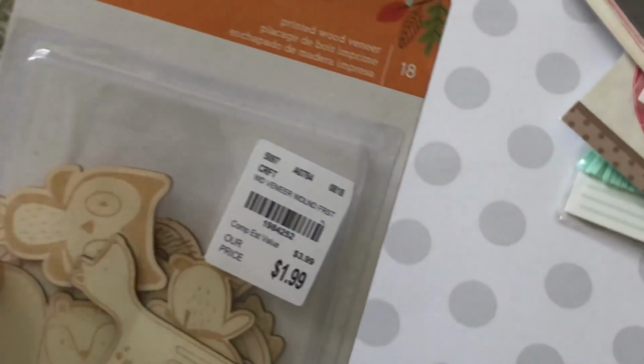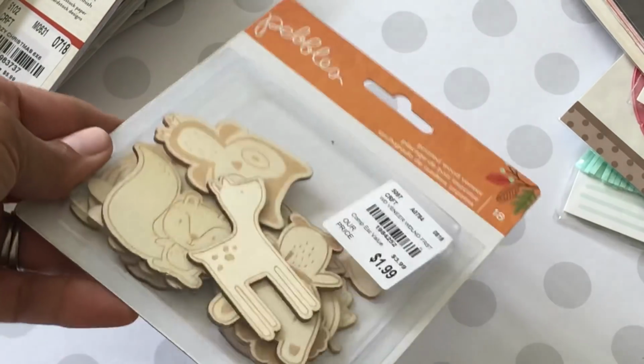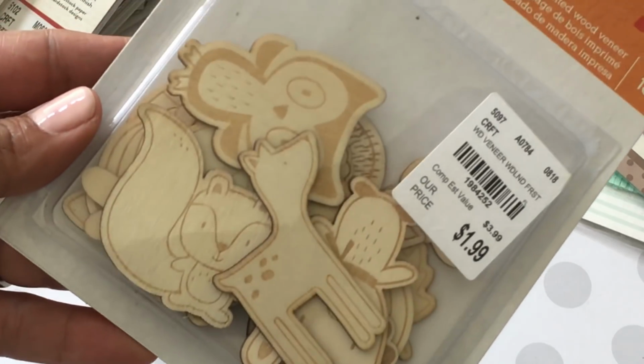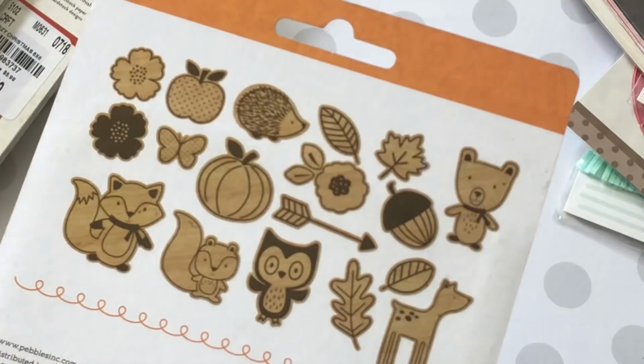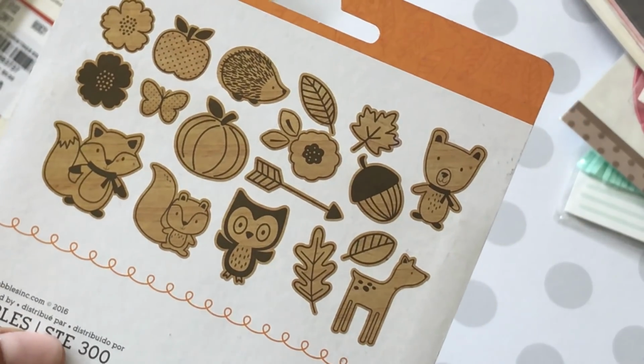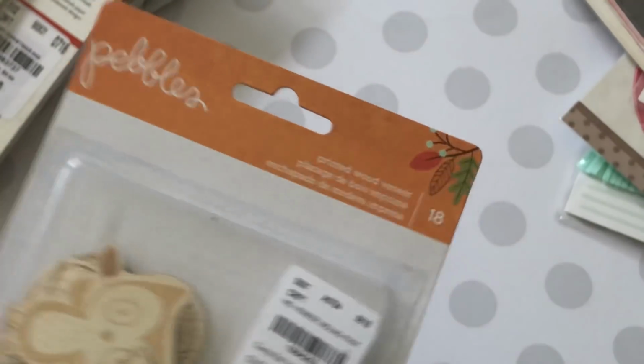I did find some fall wood veneers, and these are made by Pebbles, and they were $1.99. Look at all those cute little critters, and I thought, how super cute. And this is all of the different critters that come in this little pack right here. Absolutely adorable. So this will be perfect for fall projects.